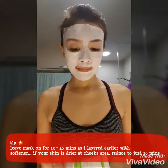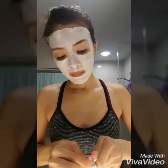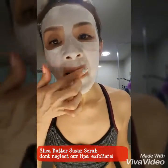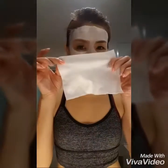So now we leave the mask on for 20 minutes, and before I wash it off, I always like to do a scrub on my lips to keep my lips hydrated. I'm using the Mary Kay Satin Lips with shea butter, and this doesn't take much time, just need 1 minute to scrub off. You just have to rub all over, it's very gentle, and it's very sweet, so even if you were to consume it.